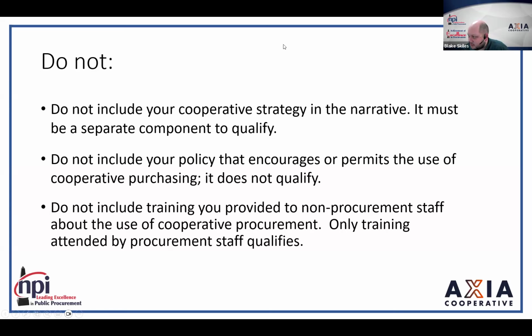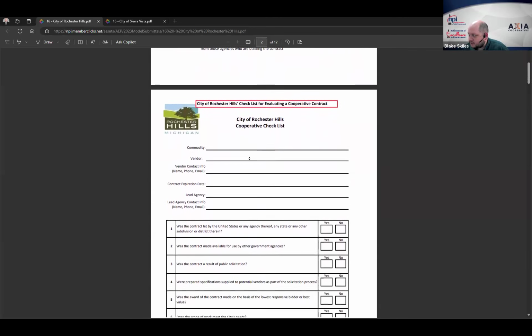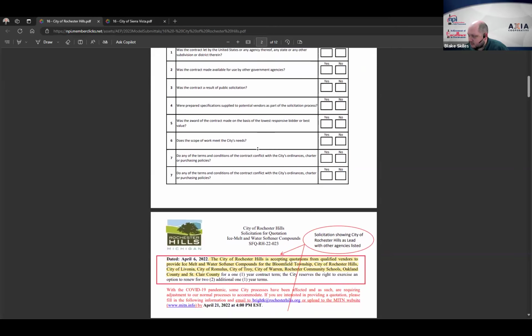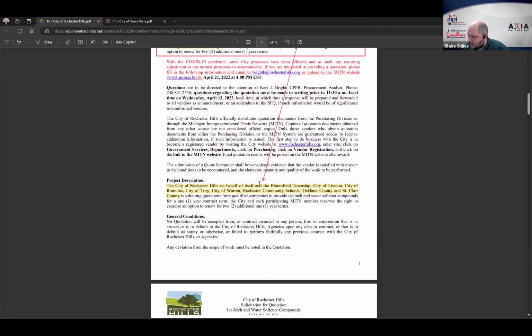So I will pull up a couple of model submittals. This is the first one we're looking at here, and you'll see the narrative, and then we have a bulleted list down here of the supporting documentation that they've provided. So the first method they're using is their checklist for evaluating cooperative contracts, and they've indicated that here and provided the checklist. And then next they're showing that they were the lead agency. So you have the solicitation date and what the solicitation was for and what other entities are participating in the solicitation. And they've pointed that out along with the description.